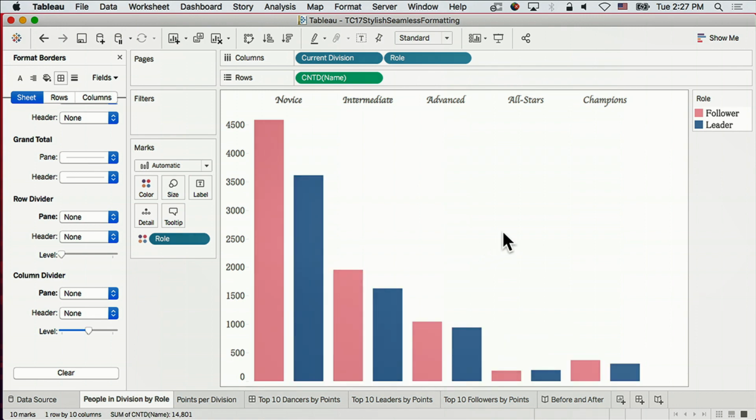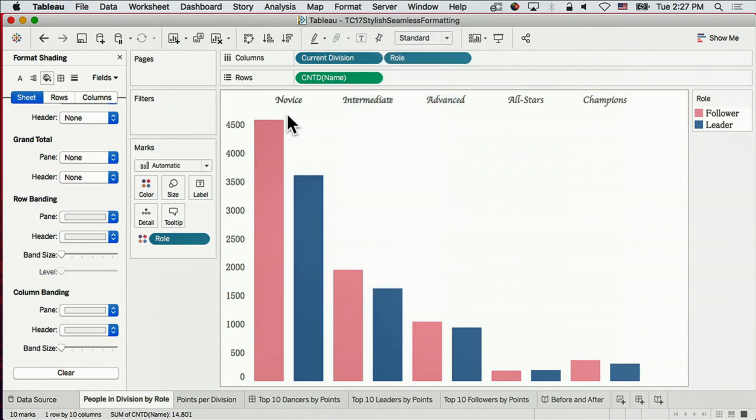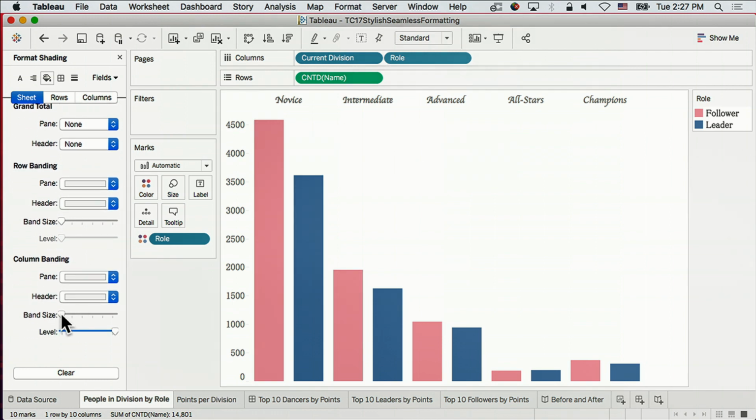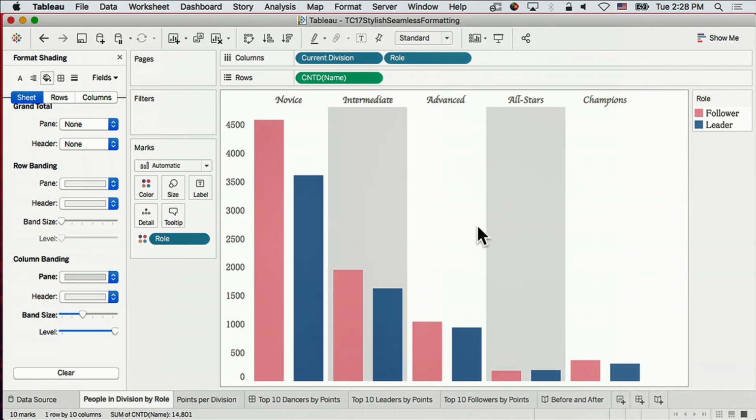There, I just hid half my data, which isn't what I want to do. So from here, I want to go with the next change that Jason was mentioning, which is to add some shading. So if I go to shading, I can change column banding. If I increase the band size to 2, we'll get a band every other column. I'm going to make this a little darker so you can all see it.